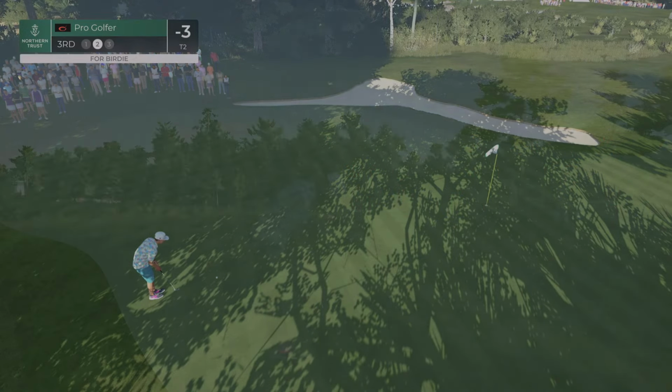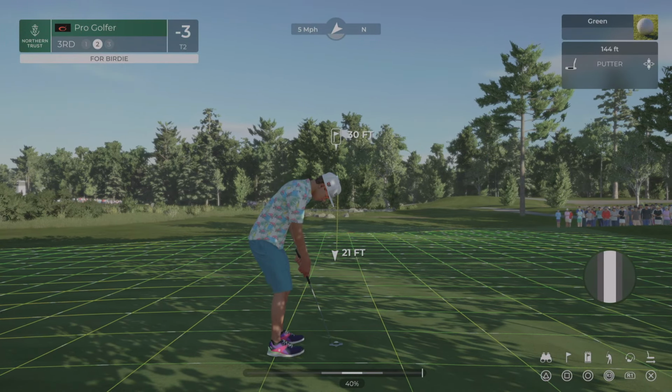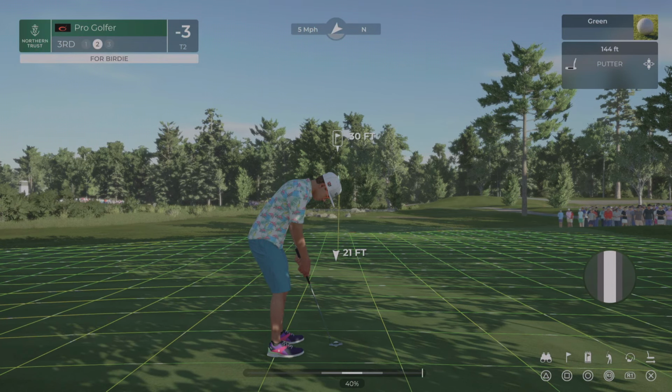Well, not a bad approach, that one, up onto the green. A couple of putts from there, and that'll be a pretty good hole. Oh, good look at a birdie here.